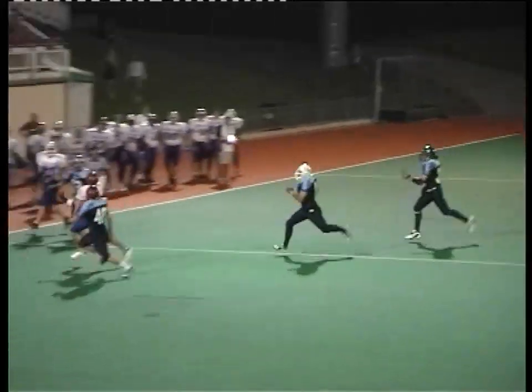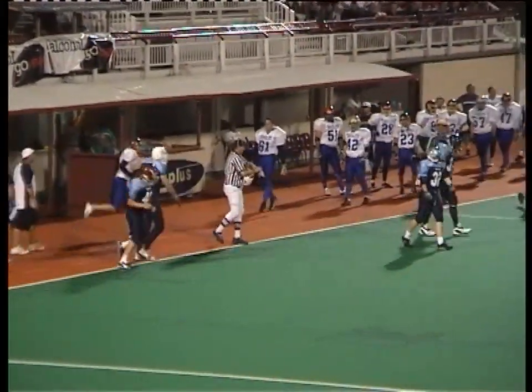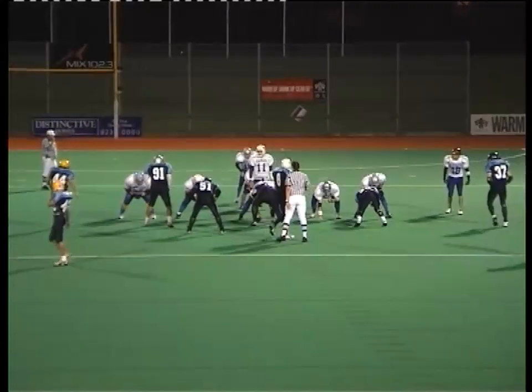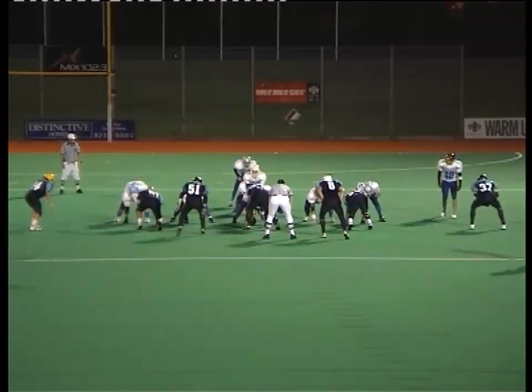Pass for the first time. He rolls to the right. He throws a deep, deep pass over the head of his intended receiver, number 10, Heath Decker. That one is wide of bounds. So Decker and Churchill in the backfield. 44 and 16.